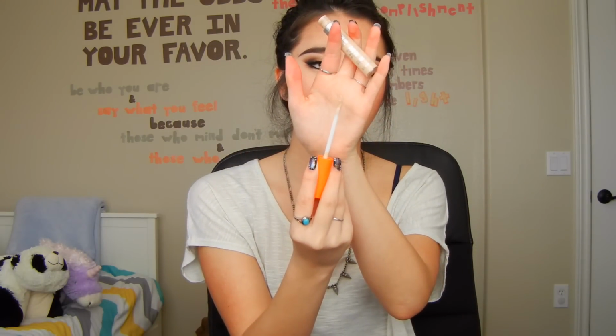I really do like this. It has a doe foot applicator. It's more on the liquidy side. It's not super runny or anything, but it's definitely not like a thick cream concealer or anything like that.